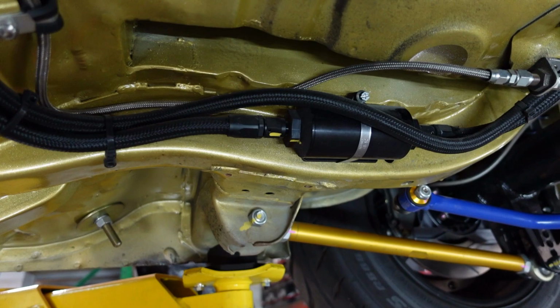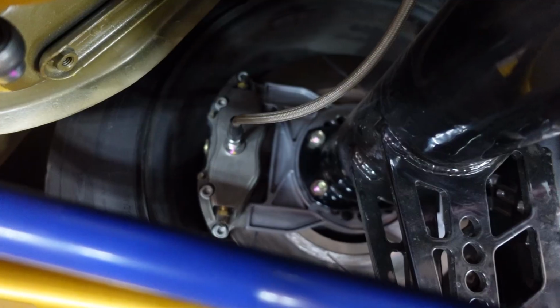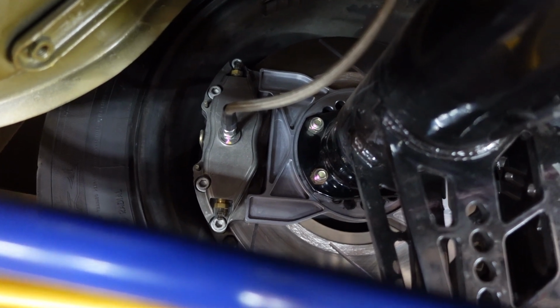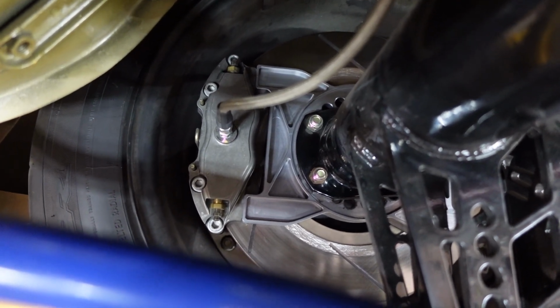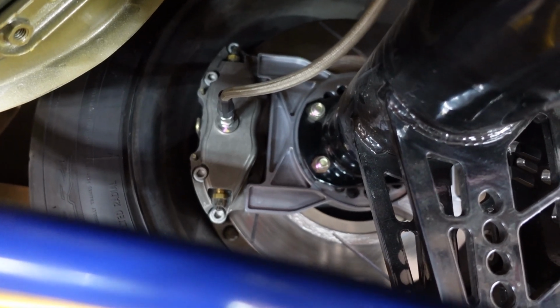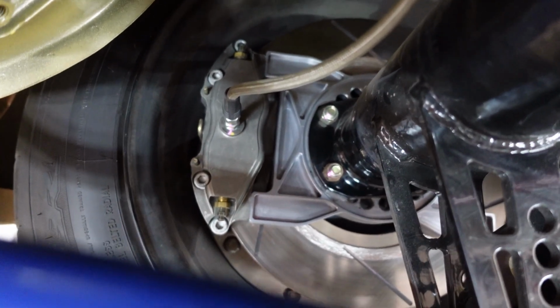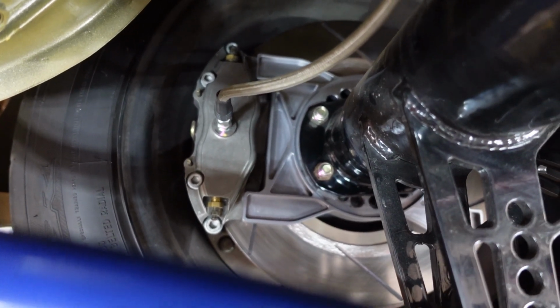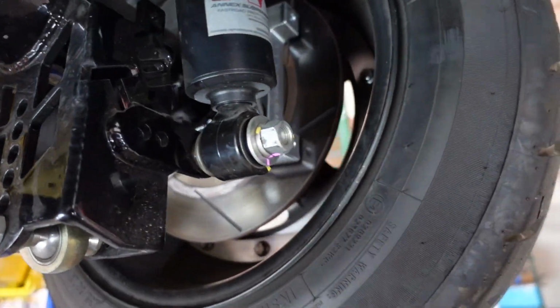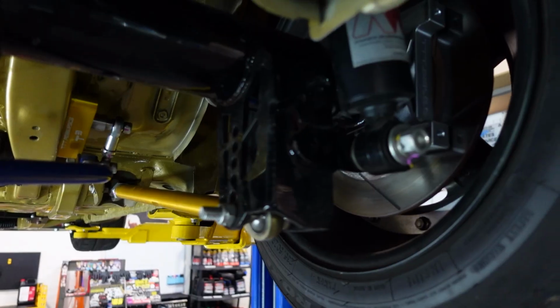Pretty cool external fuel filter. Got our lines running up to the fuel cell back there. Got the T3 big brake kit for the rear. I'm not a huge fan of this kit only because you have to get rid of the parking brake. And I know they have a parking brake option, but I think from one Speed Academy video, it's so bulky it doesn't clear a lot of wheels. From an otherwise very nice big brake kit. Totally forgot Ohlins coilovers on this car.